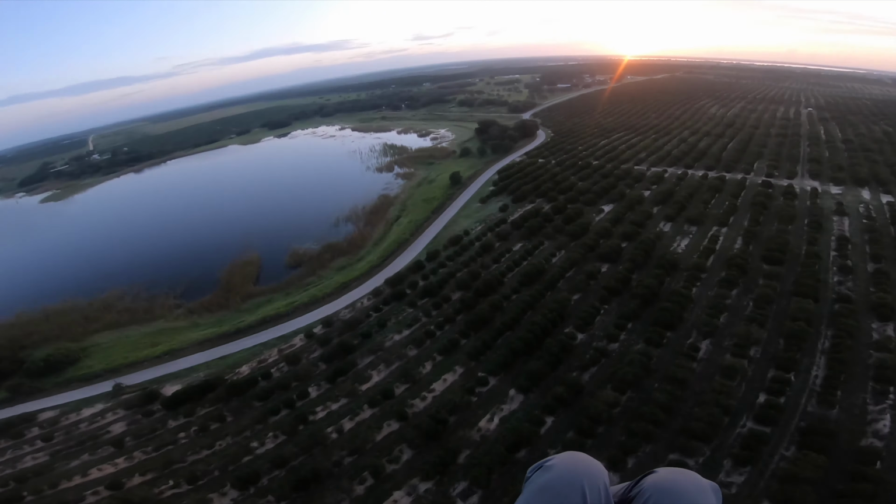This is like a gun range right over here. That's pretty cool. I didn't know that gun range was there.